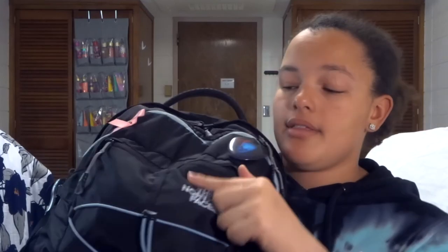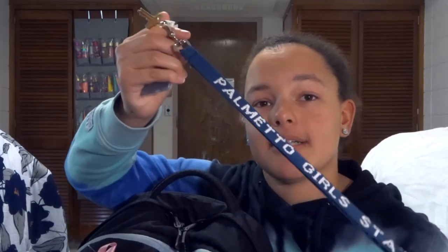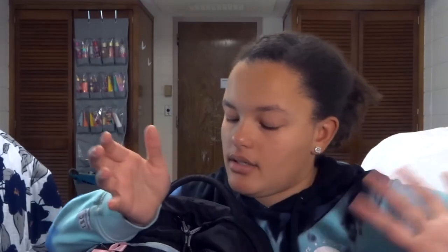I'm gonna start off with this. First thing we have is my school ID. This is my ID. I don't want to show it because it has my school and my name, my last name. But yeah, it just has my lanyard and my key and my ID, because you need your ID everywhere you go. I have some gloves because it gets cold. I'm not gonna do an explanation for everything in my backpack because I watch videos like that and I think it's really redundant, so I'm not. I'm just gonna show you my stuff.